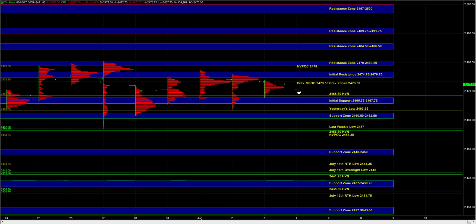But in order to break out from the recent range, that's where we need to see excess strength or excess weakness. And absent any excess bullishness or excess bearishness on the day time frame, the market can continue to balance within the range established over the last 8 to 10 days. So those are the main ideas heading into the open.